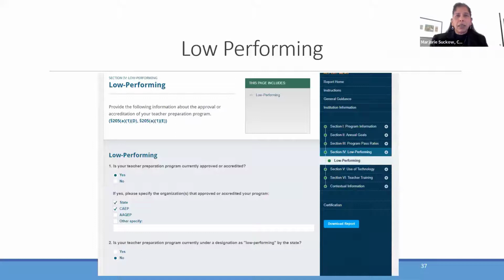Low performing asks about your accreditation status. All our programs are accredited by CTC, and a couple of them are provisional approval. Some institutions, in addition to CTC accreditation, have other accreditation, so indicate that. The last question: is your teacher preparation program currently under a designation as low performing by the state? This refers to your accreditation status.